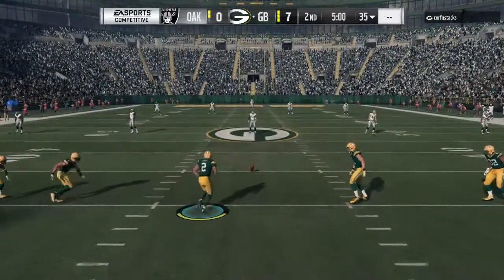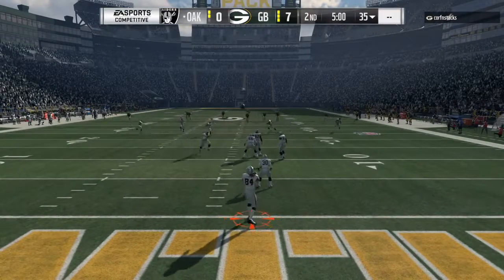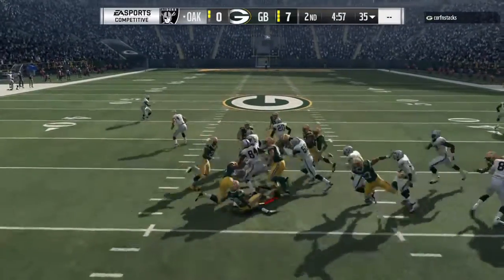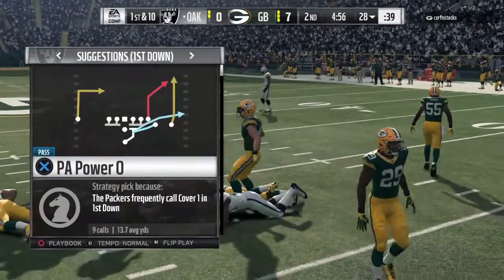Crosby on now to kick it away. This will be taken in at the 1. And he'll take it past the 25 and up to the 28-yard line.